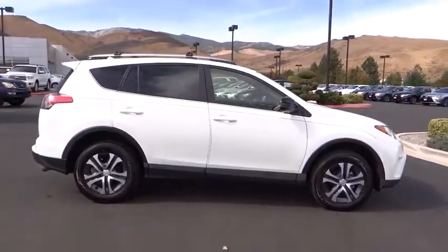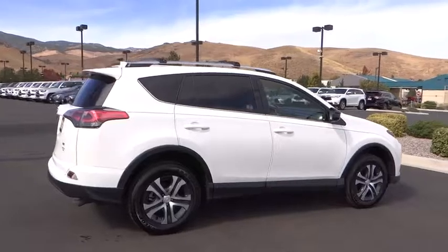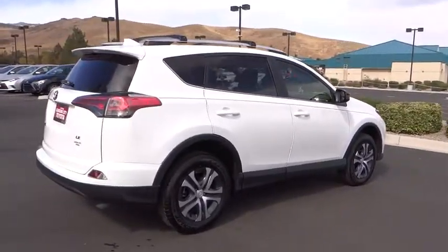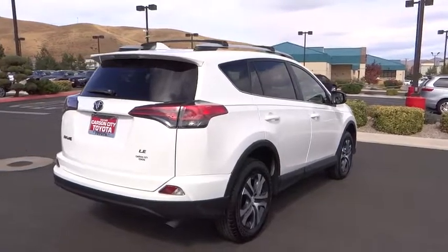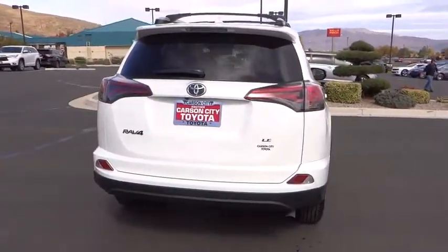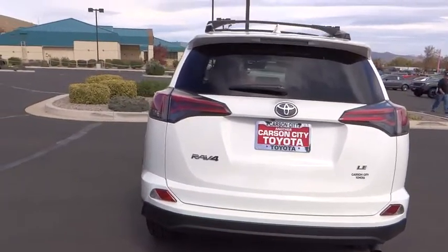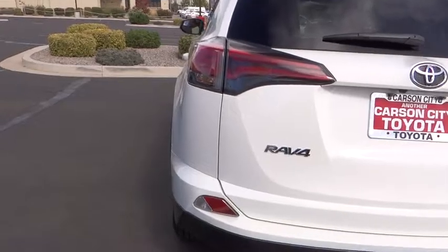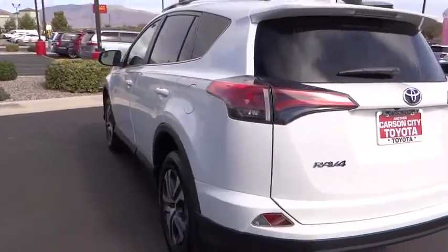All Toyota-certified used vehicles come with the following advantages: 12-month, 12,000-mile limited comprehensive warranty, 7-year, 100,000-mile limited powertrain warranty, 1 year of roadside assistance, 160-point quality assurance inspection, Carfax vehicle history report, and much more. Contact the dealer for more details. This vehicle has less than 2,000 miles.